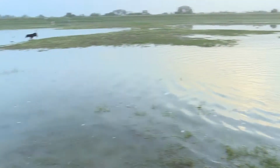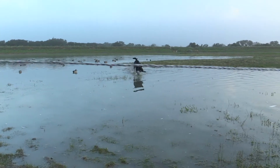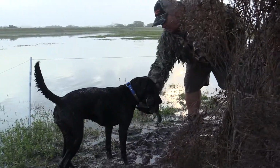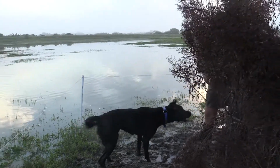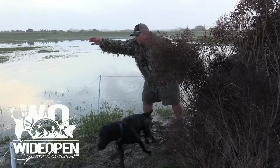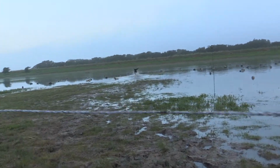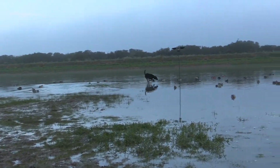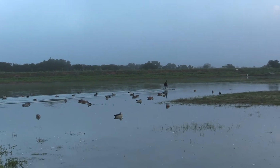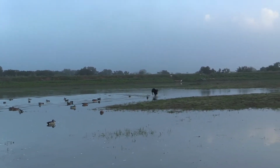Awesome. Pick them up. Dead bird. Atta girl. There's three more out there still. See it. That was rock star. Come here. Awesome. Come here, Mark. I got that. Pretty heavy that way. We had a triple. He's way over on the other side. Atta girl, come. He knows where we're at.